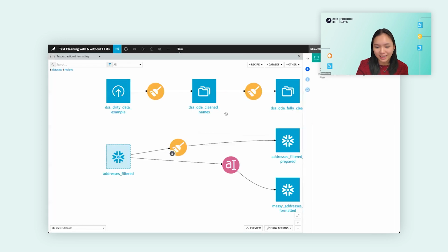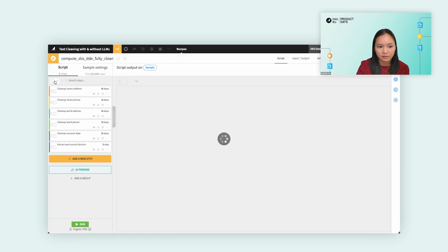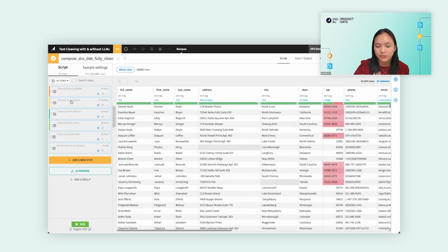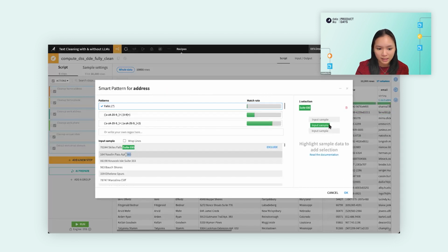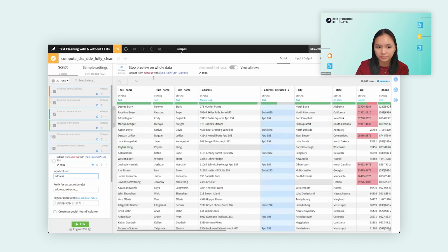Another one that I really like and find interesting is being able to use LLMs for entity extraction. So with Dataiku, we can use regex to do some of this text extraction. So if it's an address that's pretty clean, you're able to highlight, extract text like, and, continue to highlight until you're able to pull out what you want and extract it into a column.